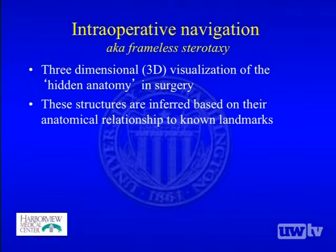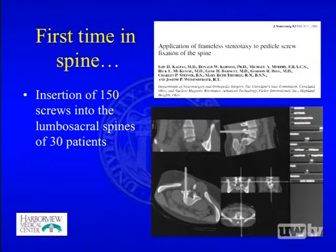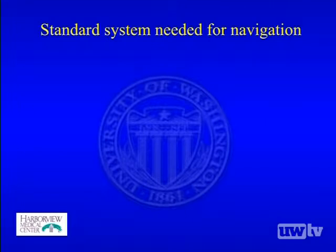Intraoperative navigation used to be called frameless stereotaxy, and it basically provides a three-dimensional visualization of the hidden anatomy in the surgery. This has been used in neurosurgery extensively, which has reduced both the operative time and the comorbidities. It was first applied to spine surgery by Kalfas back in 1995.